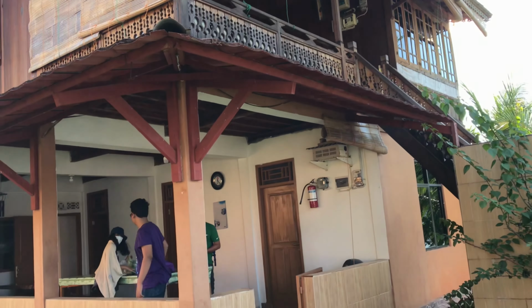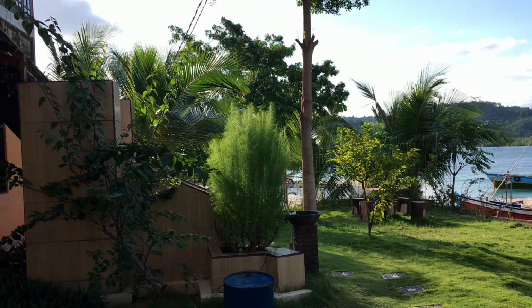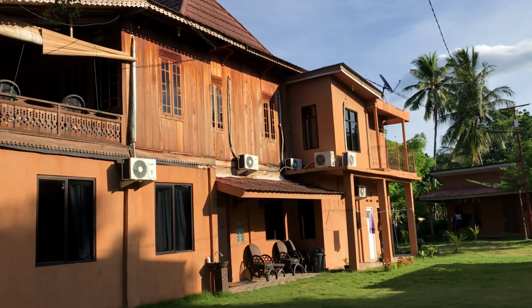We have had an excellent 2 days stay here at Green Bay, Tanjung Putus. Seru banget. Mari kita foto dulu.